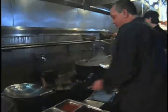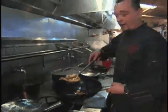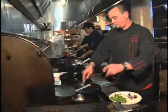And we can also save a lot of money. These pans cook a lot faster than other pans. The heavier pans slowed us down. We're a little cumbersome. The lightness and durability of these allows us to cook a lot faster, which turns tables faster, which is good for the restaurant while saving money.